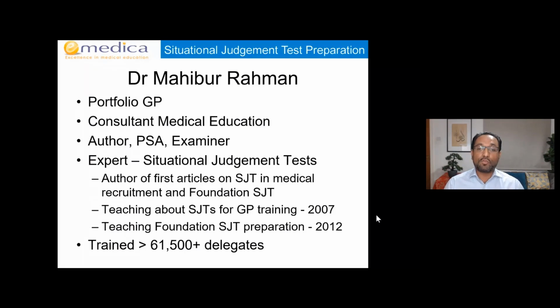Our team have got a lot of expertise in situational judgment tests, and I was the author of the first article on SJTs in medical recruitment back in 2007, and also the first article on the use of the Foundation SJT. I've been teaching about SJTs for GP training and lots of other specialties that use an exam called the MSRA, the Multi-Specialty Recruitment Assessment. 10 different specialties use that as part of entry to ST1 or CT1 specialty training. So half of it's clinical, half of it's SJT.